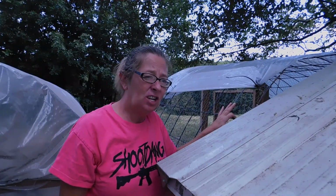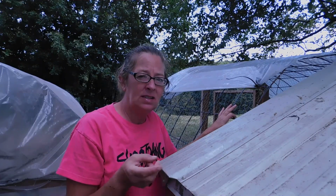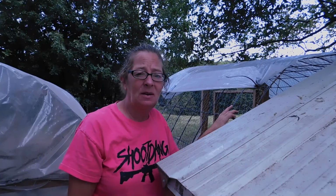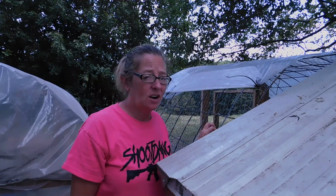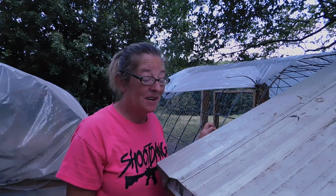There were 18 chickens in here, and over the course of 2 nights, it killed 2 of my olive egger roosters. Which is really sad because I was looking forward to breeding them back this spring and getting some more olive egger chickens. Now I'm just gonna have to start all over again with the roosters. Never a dull moment on the homestead.